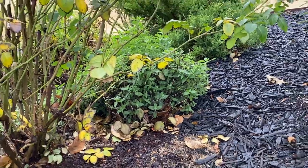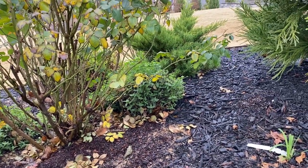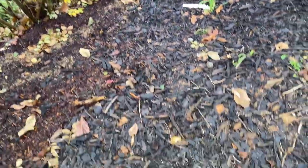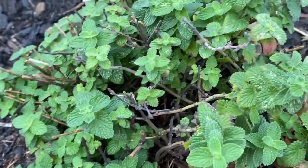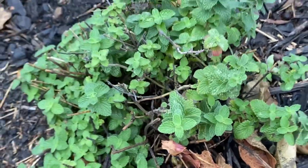And I'd already pruned them back and they still look gorgeous. So they may not completely lose their leaves. They may stay a little bit evergreen like this one does. This is part of the mint family. There's no blooms on there, but still giving some winter interest, which I still like.